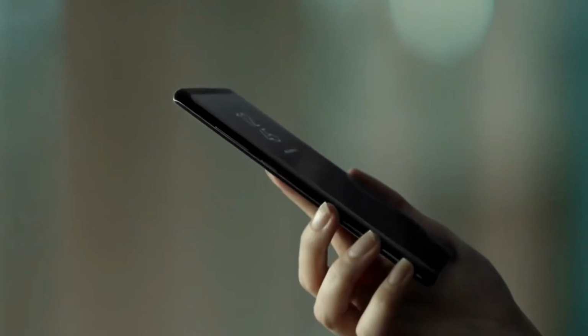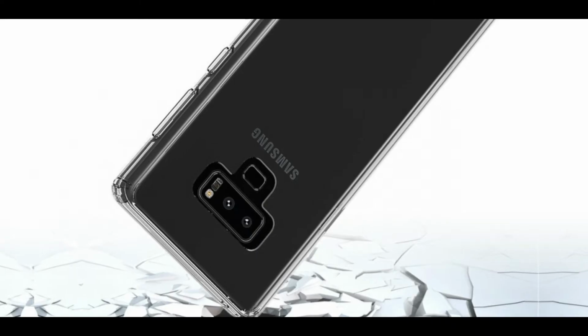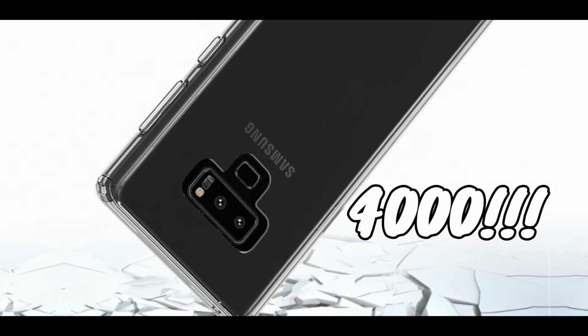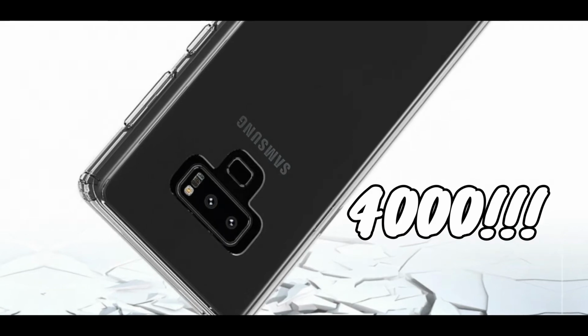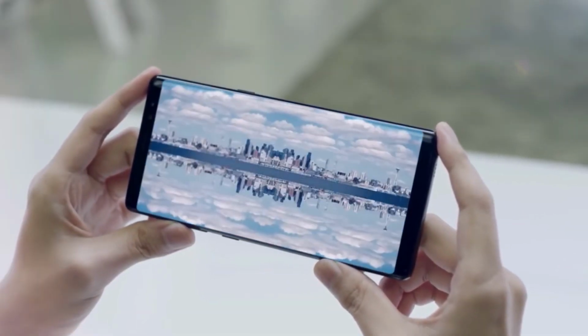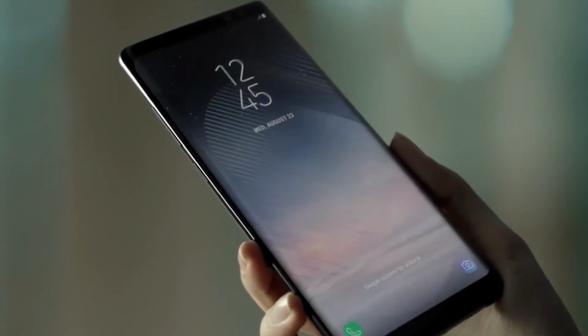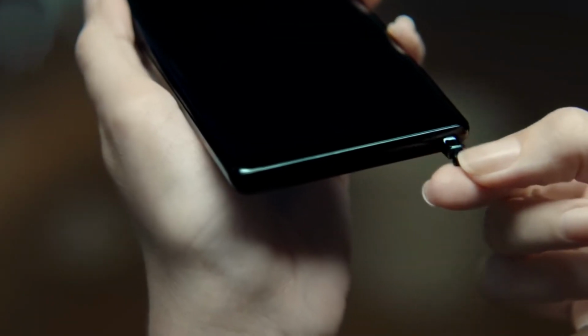He also says that the Note 9 is noticeably heavier than its predecessor because of its larger battery. This also confirms early rumors, so it's safe to say that it will indeed run a 4000 mAh battery. The new battery, according to the reporter, promises 23 to 25 hours of video playback at maximum brightness. This is a significant improvement over the Note 8, which had a 3300 mAh battery instead.